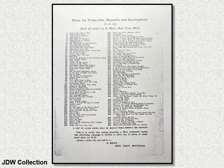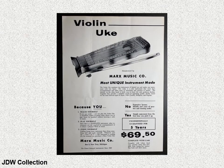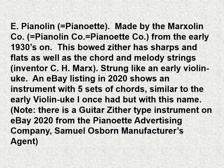Music was produced for the Violin-uke, Marxophone, Hawaiiaphone, by the Marx people in New Troy, Michigan. They advertised it. Prices went up. Here it's $39.95, and here it's $69.50. And a variation of the Violin-uke called the pianolin was also made. And I've seen on eBay a listing for this. It's identical to the Violin-uke that I have.